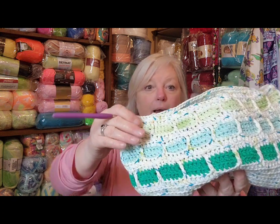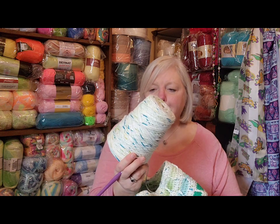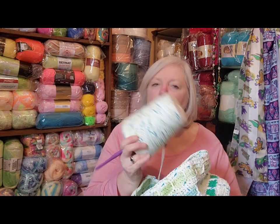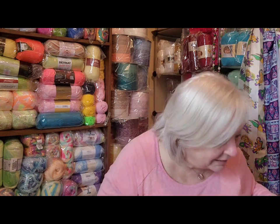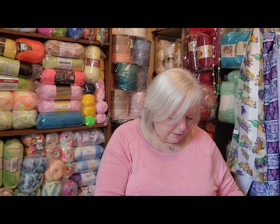And this lime green right there is now number 3. And this is a hometown. Oh, I don't remember which one this is. I don't know where the ball band is either. But that's like a Premier Home, or it might be a Lily Sugar and Cream. Big, huge cotton thing.